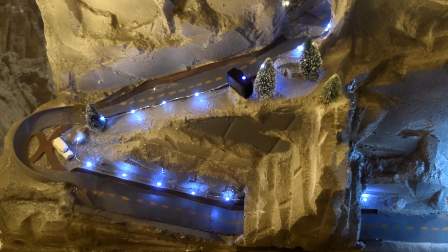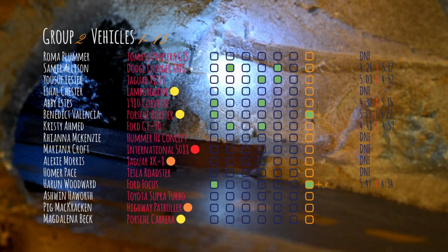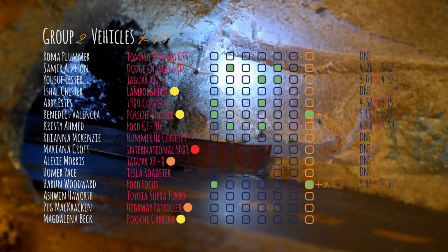It's definitely looking better, very smooth and very fast through that second corner. Hopefully that turnaround in the final tunnel won't negatively affect their time. And no indeed, a 4:34. I believe that's our fastest time by a Matchbox manufactured vehicle.